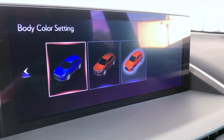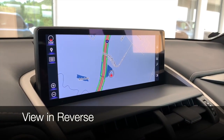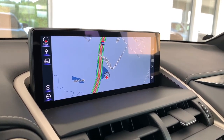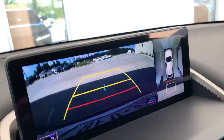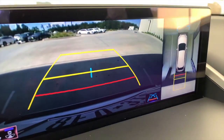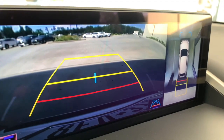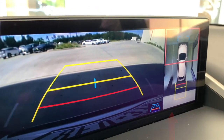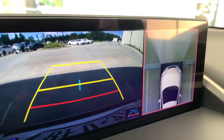To change, simply select again. You have a different view for the 360 camera system when the vehicle is in reverse or drive. Reverse is going to engage our rear view camera on the large left side of the screen and the 360 camera on the right side of the screen. You can even highlight a section and click to zoom in.